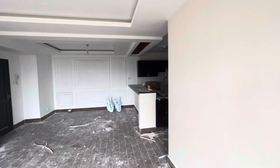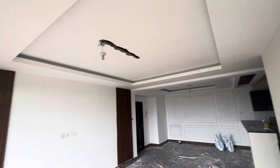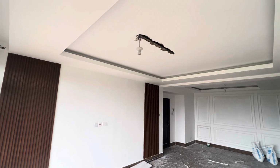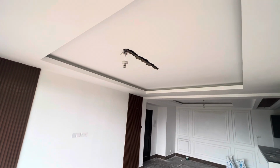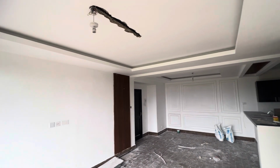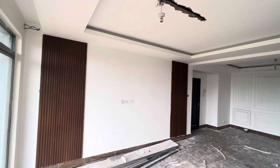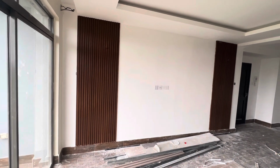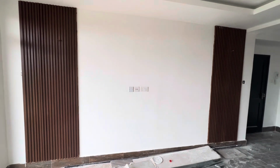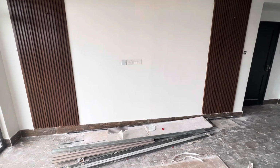Also, the dining wall, we have not completed. We'll do a special paint effect. That's the TV wall. That's where the TV will be. We have done the fluted panel on each side. We are going to do a marble effect or a marble panel on the center where the TV will be. Then down there we will do a very long cabinet, close to 8 feet or 2.4 meters, running from the end of the panel to the end of the panel. It will be a TV cabinet. Then our TV will be mounted on the wall.